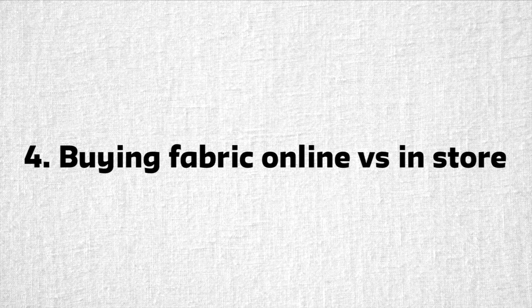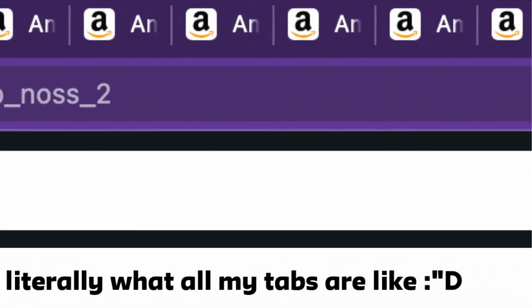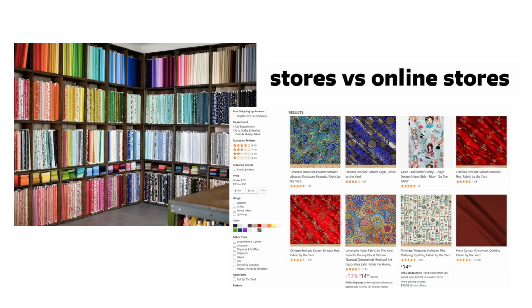Fourth, the experience of buying a fabric online and in-store is very different. Well, for those who don't know yet; if you know this, then you can skip it. Essentially, where I am right now, it's not very convenient to go to any shop in person, so I had to turn to online shopping when I had to purchase fabric. However, I realized that the experience of going to a fabric store in person versus online is so different. Sometimes you need to physically see it, maybe how it reflects the light, and maybe even feel how it touches the skin, etc.